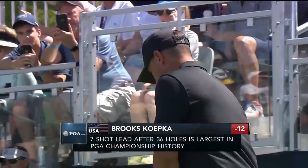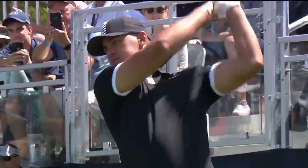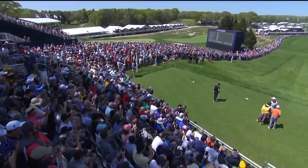Now on the tee, from West Palm Beach, Florida, the 2018 PGA champion, Brooks Koepka.